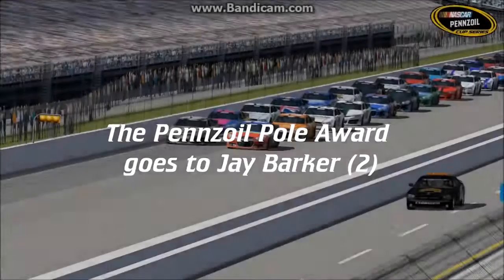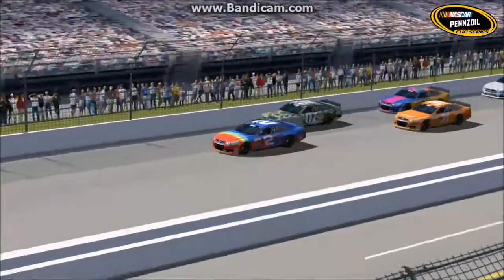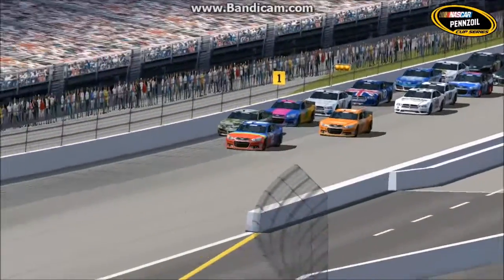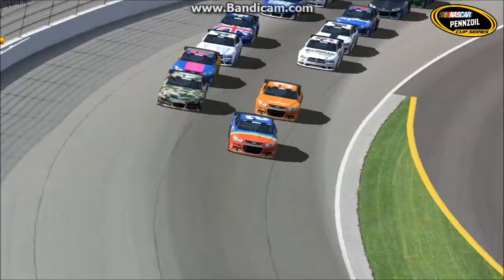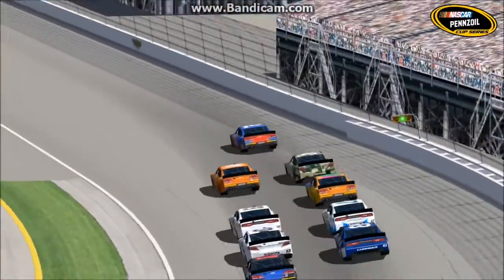Welcome to the Pennzoil Cup Series for Race 14 at Indianapolis. The Pennzoil Pole will go to Jay Barker driving the number 2 car for National Racing. As the field takes the green flag, Robin Shannon, Michael Kraft, Jake Booker, and Daniel Voiles will follow him in the first 5 spots.